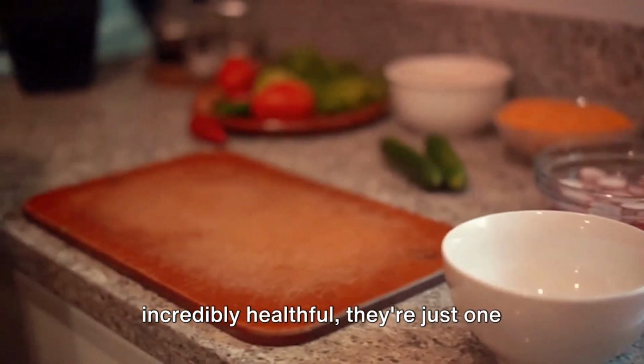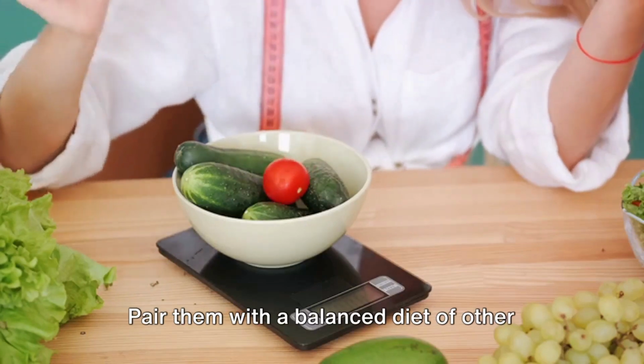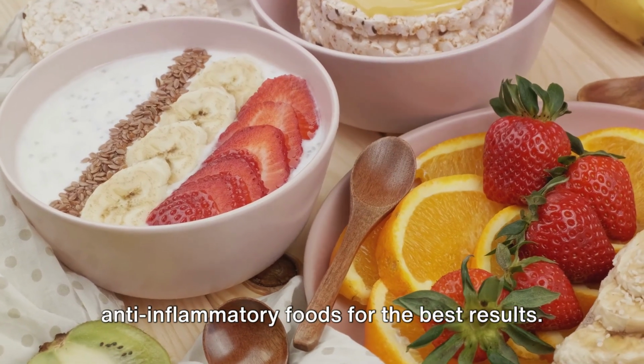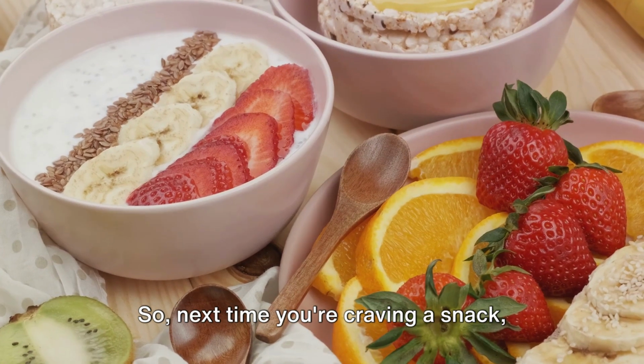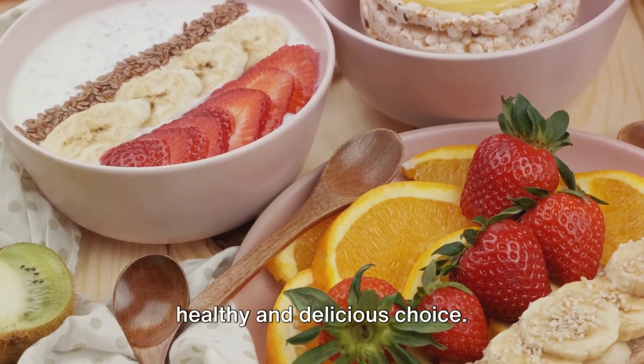And remember, while these fruits are incredibly healthful, they're just one piece of the dietary puzzle. Pair them with a balanced diet of other anti-inflammatory foods for the best results. So next time you're craving a snack, reach for a handful of berries for a healthy and delicious choice.